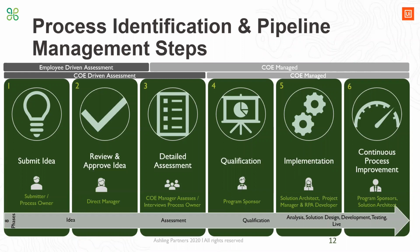On the COE-driven assessment, it helps pull the first 3 steps together. So if the Center of Excellence knows that there's a great process that needs to be automated, they're able to fill in all those details at one time in the same form. From there, I see it being taken over by the Center of Excellence, prioritized, and then managed from that point on.